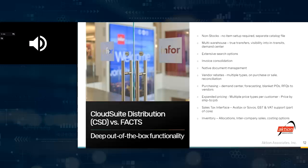Advanced inventory management is probably the strongest module or aspect of CSD. The demand center, the forecasting, knowing what to buy, when, and how much. Expanded pricing, similar to what you have today, just a little bit more robust with that same hierarchy concept and better tools to manage those price records. And then interfaces to tax solutions like Avalara.